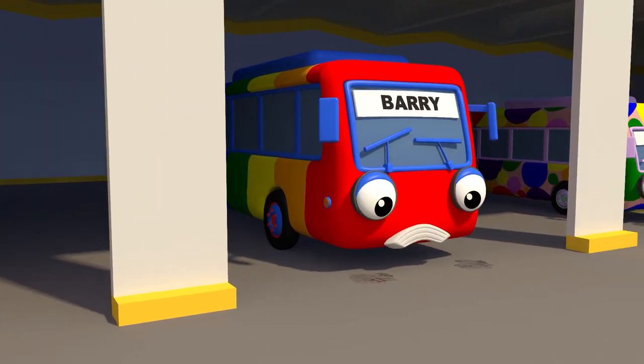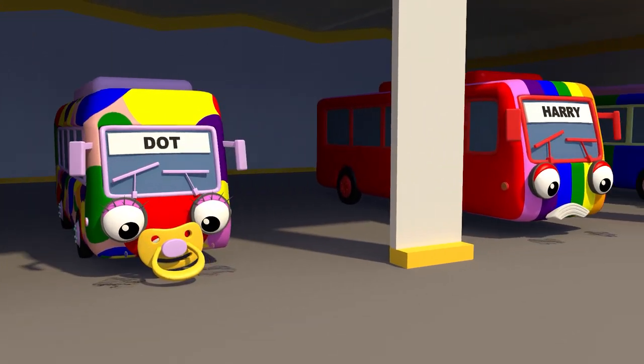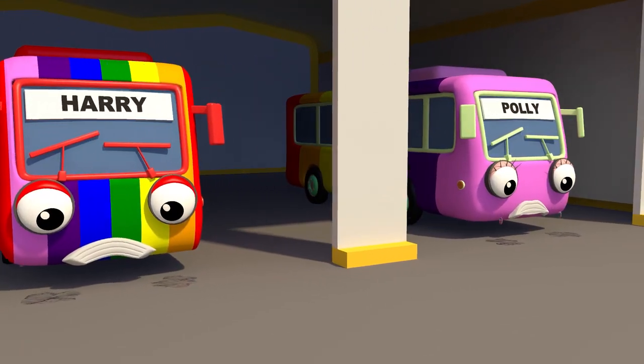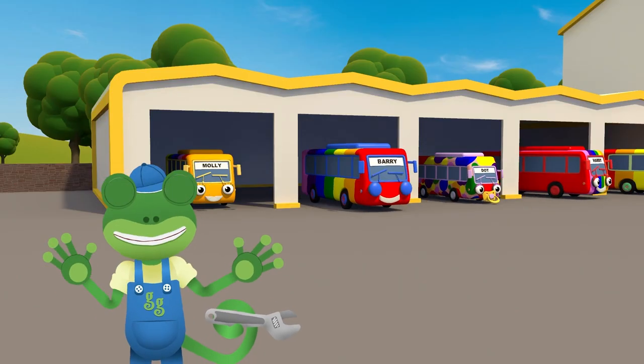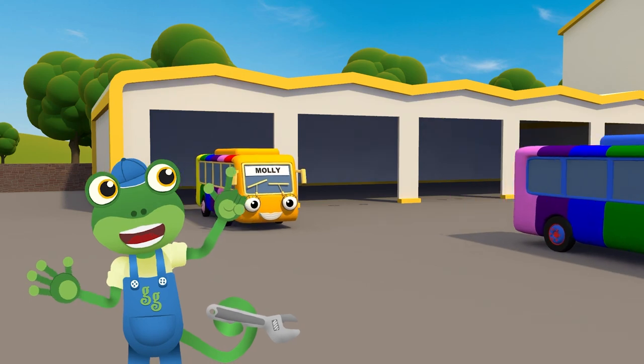Five rainbow buses staying inside, feeling sad they cried and cried. Mummy called Gecko and Gecko said, "Come back buses and play outside."